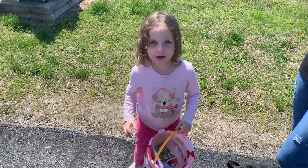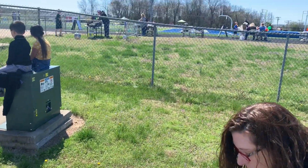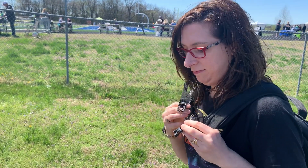They said they're going to start opening up the gates. So, any minute they should start opening the gates, they said. And then we're going to go in and smell those yummy hot dogs.